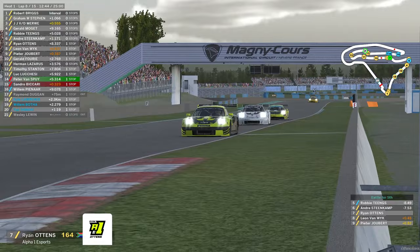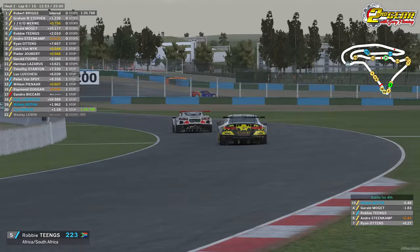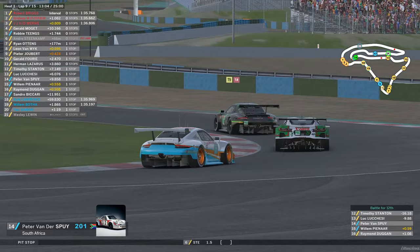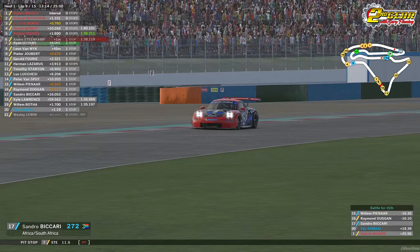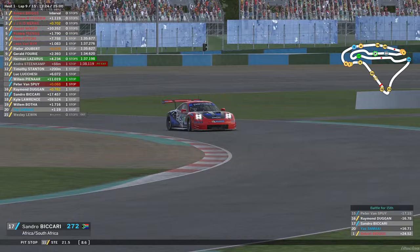So let's have a look at the Grandmasters. Robbie Teens not having been in the pits, fifth overall. Massive gap between himself and the next of the Masters out there, Peter van der Spay, that is accustomed to being one of the quickest Masters drivers out there. Right behind him is Willem Pinhoff, and then a little bit further back, having been involved in that other incident, that is the Parmalat. Oh, you can see the back of that car has had quite a knock, and Sandro Beccari looks like he's just taking it a little bit easy. Yeah, the back end of that car has taken quite a knock.